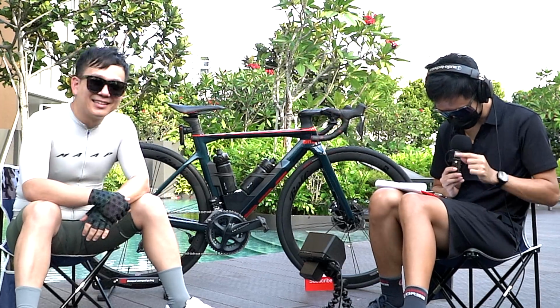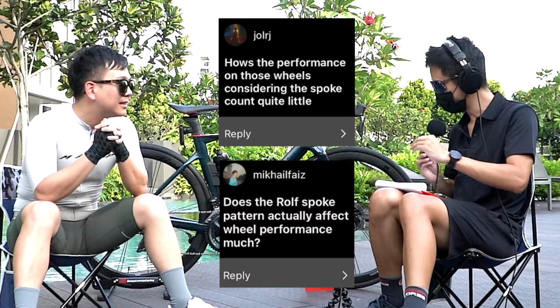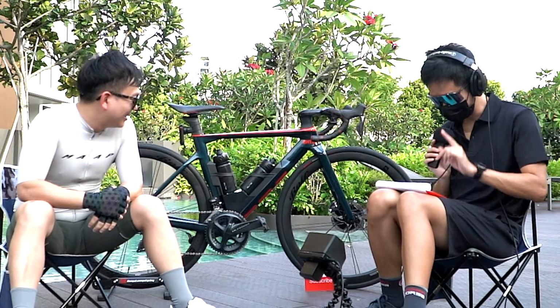Okay, so the first question. How is the performance on the wheels considering the spoke count is very little? I can only say brilliant. Very good wheel. Wow, okay. That was quite short, but within the 1 minute time.